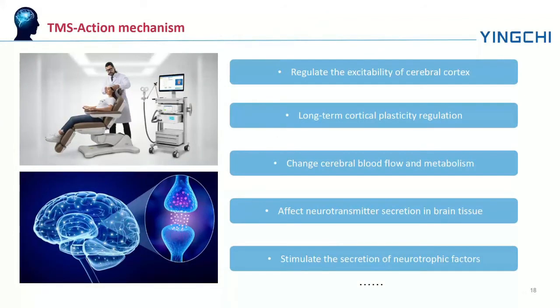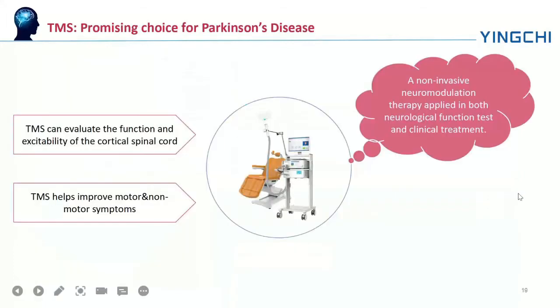TMS can regulate the excitability of the cerebral cortex, achieve long-term cortical plasticity regulation, and change cerebral blood flow and metabolism as seen using some imaging technology. It also affects neurotransmitter secretion in brain tissue, such as BDNF and dopamine, or can stimulate the secretion of neurotrophic factors. Since TMS is a non-invasive neuromodulation therapy applied in both neurological function tests and clinical treatment, first, TMS can evaluate the function and excitability of the corticospinal tract, and TMS helps improve motor and non-motor symptoms.